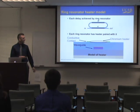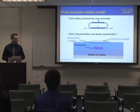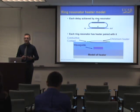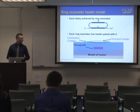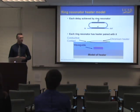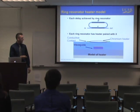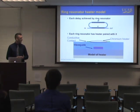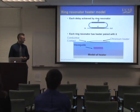Because of this, we have heaters paired with each ring resonator, and these heaters are basically using the simple concept of heat dissipation through a resistor in order to control the temperature of the ring. As you can see here, it's basically just a conductive contact, and it's a chromium heater, which is simply a wire we run current through, and by doing so, generates heat.